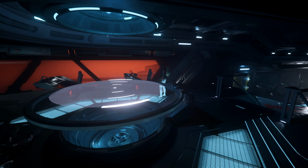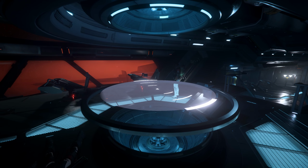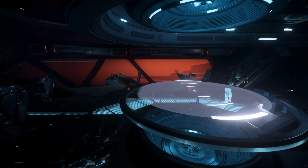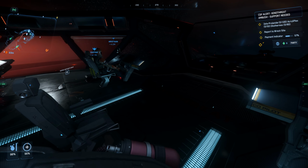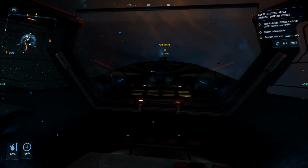So, of course, like any big capital class ship or any ship that is in any sort of sci-fi film, the bridge is where you do all of the action. It's where you control your brigade. It's where you control your friends. It's where you tell them what to do and you demand that they fly the ship the right way and not the wrong way. I said starboard, goddammit.